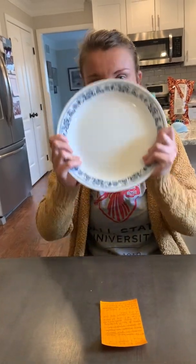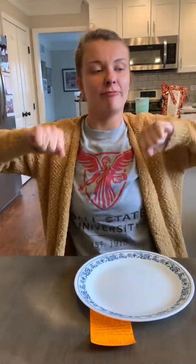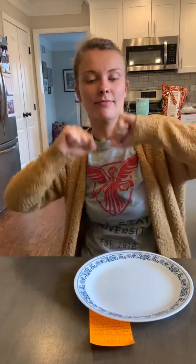Okay, so because of my clues, you guys should have maybe a guess or maybe a couple guesses about what my object is. My secret object that I found around my house was a plate. If you guessed it, give me a victory dance. If you didn't guess it, maybe you had another object that fit all of those clues.